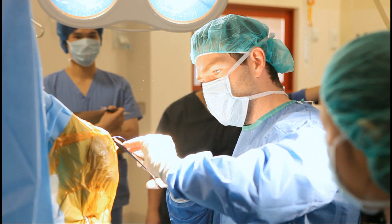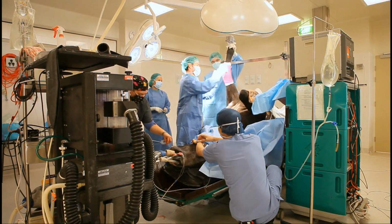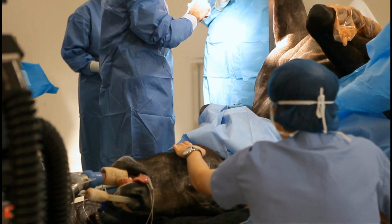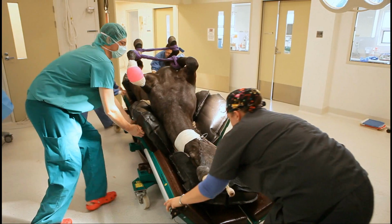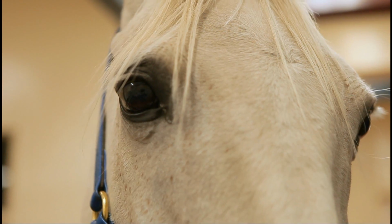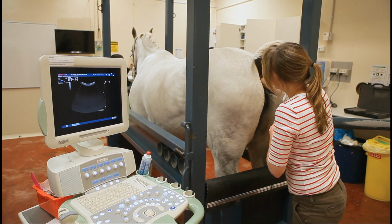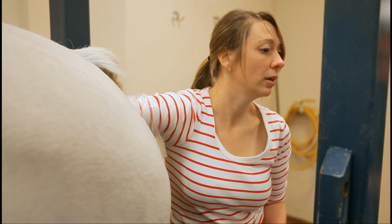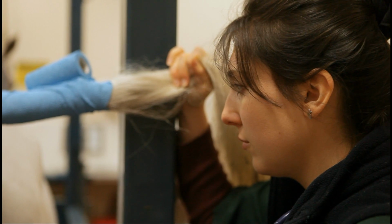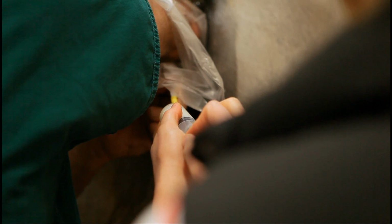The Equine Centre has the largest number of equine specialists in Australia, including medicine, surgery, critical care, radiology, neurology, ophthalmology and reproduction. Equine treatments used at the hospital are evidence-based. The team benefits from access to the only high-field veterinary MRI unit in Australia, as well as computer radiography, scintigraphy, computed tomography, ultrasound, endoscopy and treadmill endoscopy.